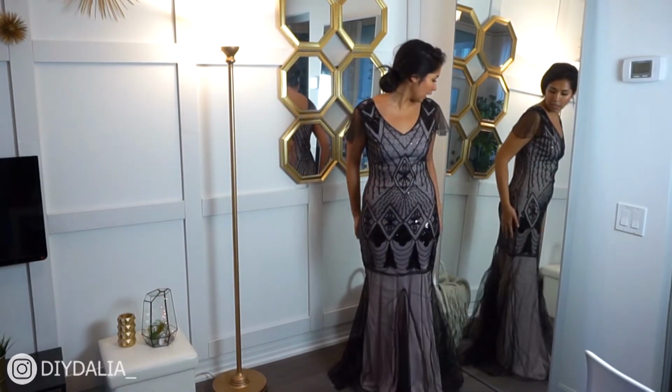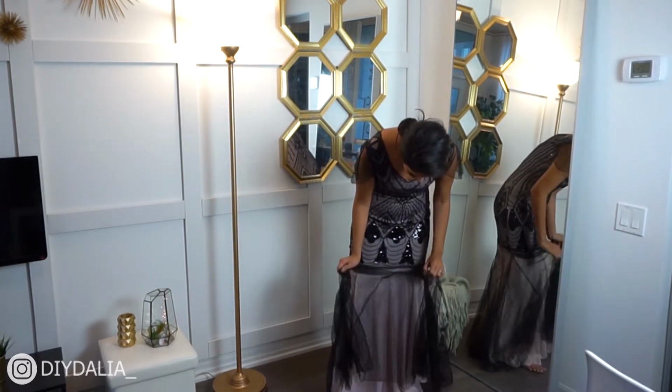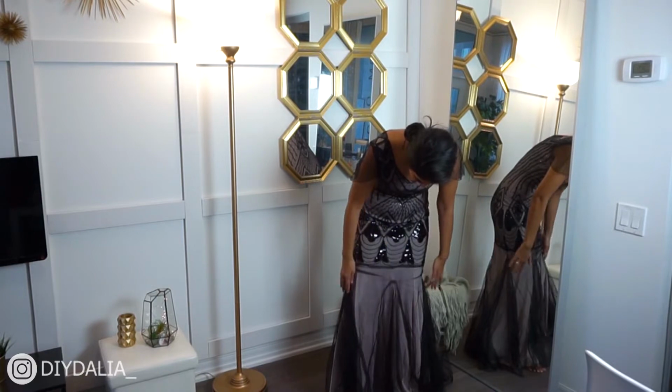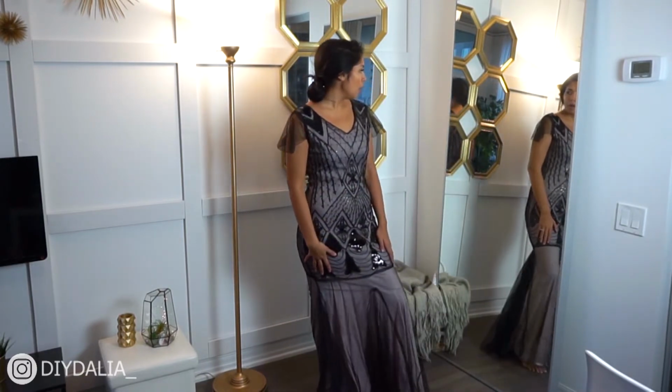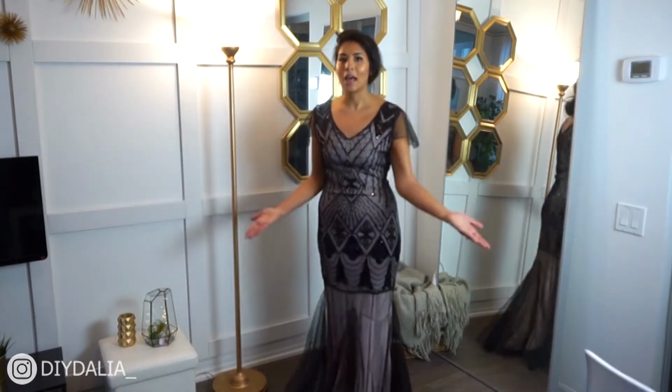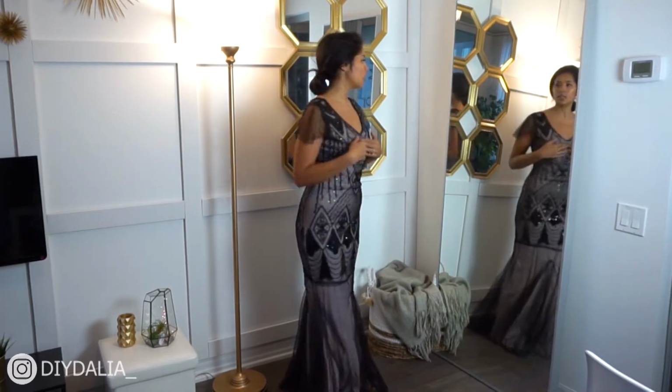The sequins are nice. I like the bottom part of the fishnet. I know if I were to steam this, all these wrinkles would come out. The dress is made pretty well. Again, like the last dress, I wish it had deeper V's in the front and the back, because I feel like that would actually make the dress so much different.